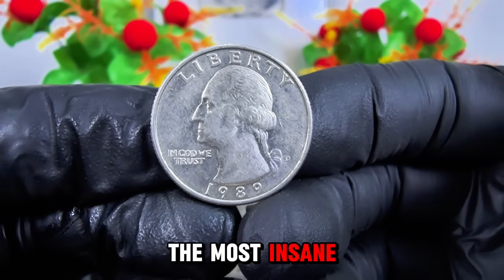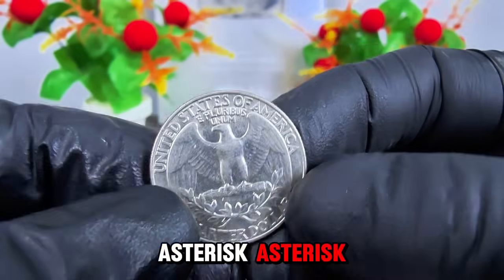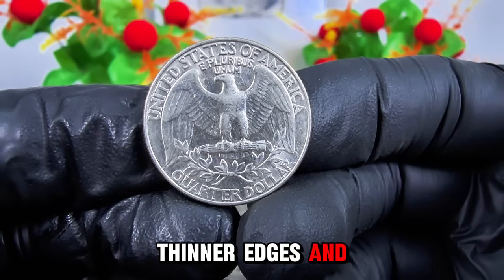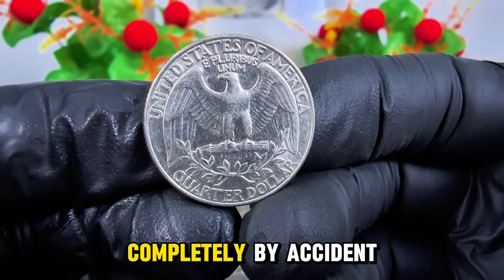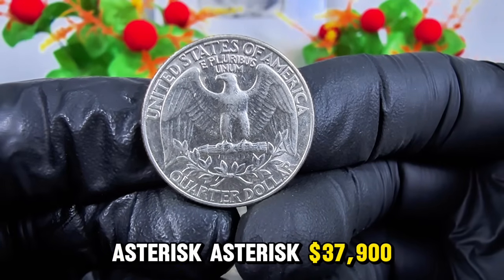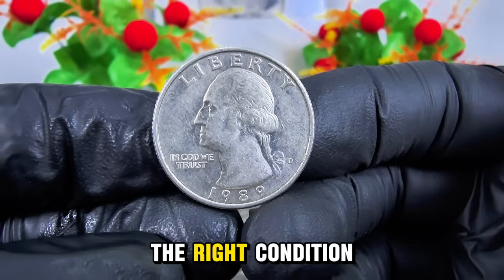But perhaps the most insane error of them all? A 1980-90 quarter was found struck on a foreign planchet, a metal blank not even intended for US currency. The coin looked off from the start. Dull gray tone, thinner edges, and a lighter weight. It turned out to be struck on a South American coin blank, completely by accident, and that strange little quarter ended up selling for an eye-watering $37,900.